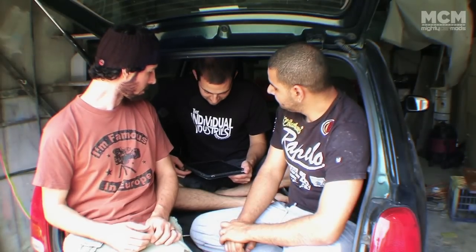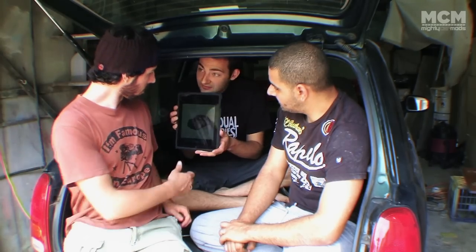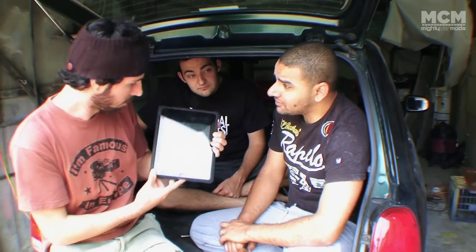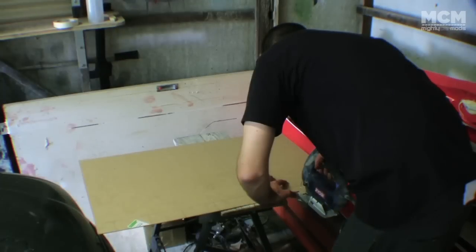How are you, Martin? Bit squished. What have you got there? Is this a concept of how it's going to look when it's finished? It is a concept of how it's going to look. Alright, I'll just show that to the camera. Does this thing light up? That is lit up. Can you see that? Yeah, you can see that a little bit. That's what it's going to look like when it's finished. Alright, let's get to it.